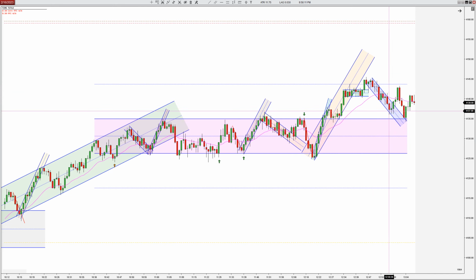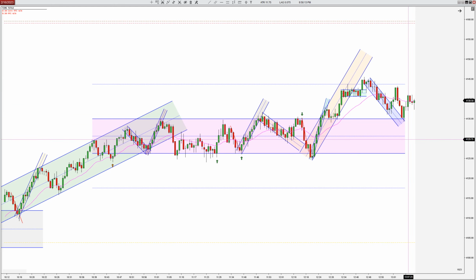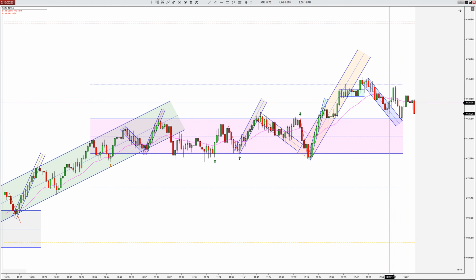Now we're really just chopping sideways, not really sure what's going to be happening here. You get a higher low here, but once again, just big down, big up. We are making lower highs and lower lows, but it's unclear what's going to happen here. And to me, this probably looks too wide to draw. I don't like that.